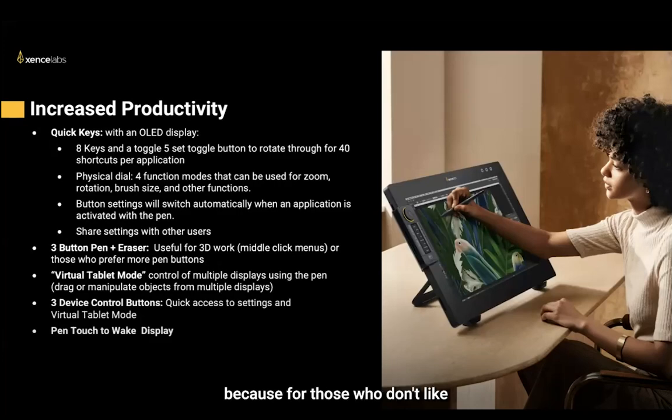And that's beautiful, because those who don't like shortcut keys on a device like that can just put it in the drawer and never turn it on. For those who like a lot, that's 40 per application. That's a lot of shortcut keys. And because it's hard to remember what they are, we've got a display on there, so you can name them as you want and see them as you want. For those who would like the idea, now there's a display, so they can use it and be successful with it quite quickly. It's got a physical dial, which gives you a lot more control, and it automatically switches between applications when you move. And you can share your settings with other people, which is great in a college or school type environment.